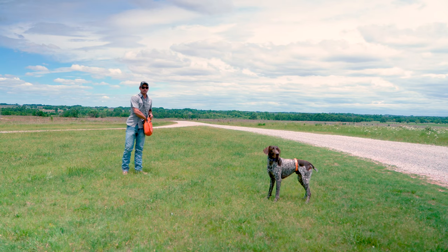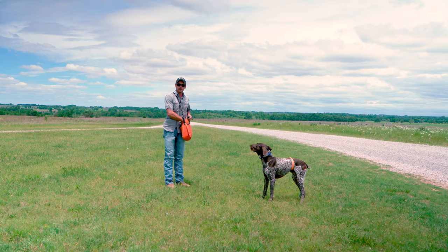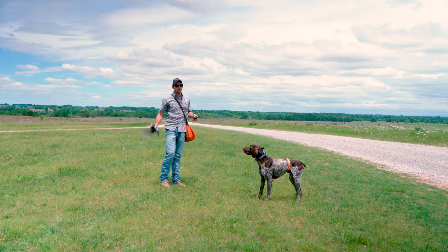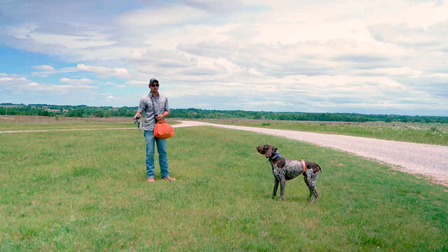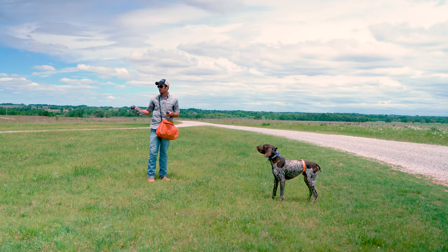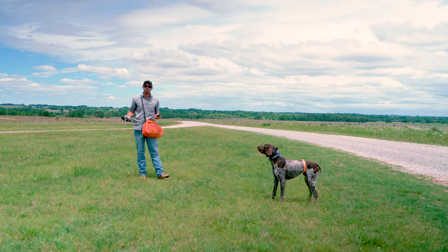Now, he's gonna make this look pretty simple because he's a pretty dang cool dog, but if you're doing it this way with your dog, you're gonna see very similar results. Introducing steadiness the way that I'm showing you right now is the easiest and the fastest way that I have found to getting consistent steadiness results with the least amount of pressure possible.